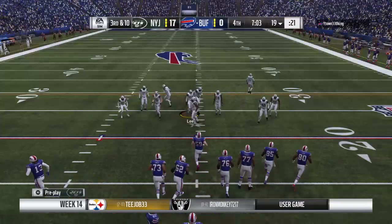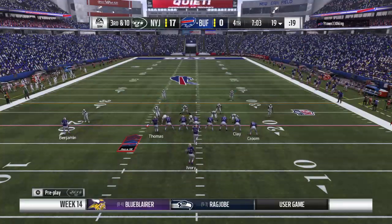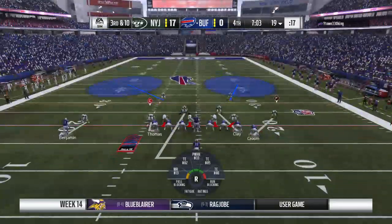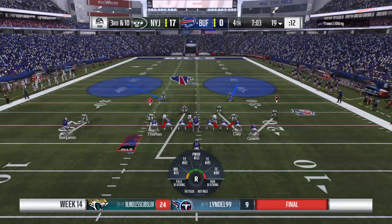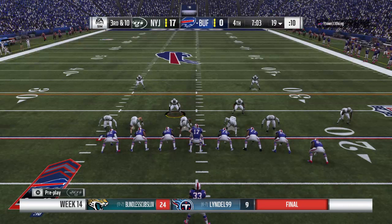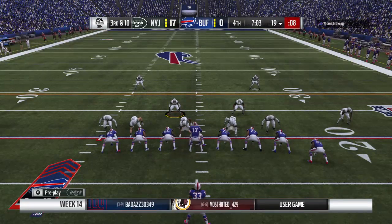The Bills on 3rd down. Just 1 for 5 to this point. This is 3rd and 10. 82's moving. Let's go, D. All right, now, lucky 56. Lucky 56.